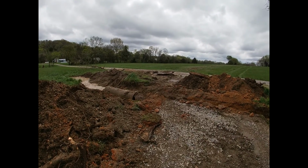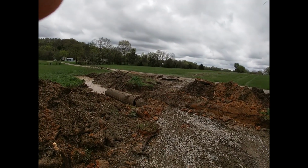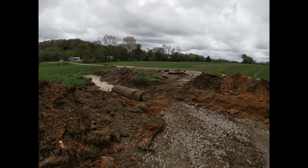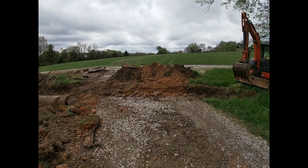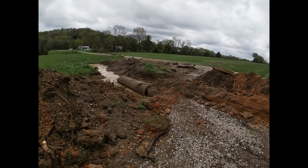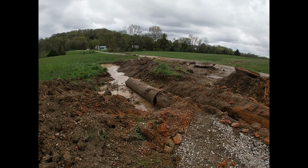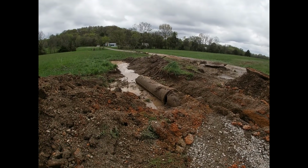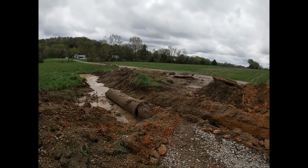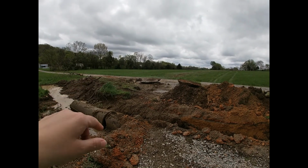Okay, everyone. So we are here at our friend's house, and we're here to help with some drainage issues that she's been having. And this is her driveway. She has a culvert that goes under the driveway, as you can see right here. And so the water was not flowing through this culvert very well, and it would back up and wash out part of her driveway, as you can see right over in there.